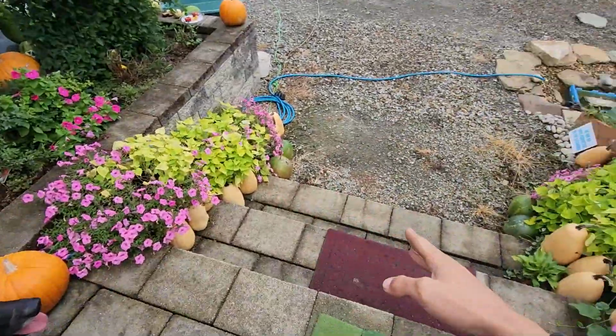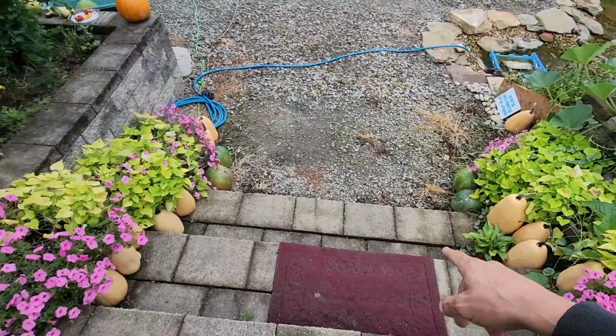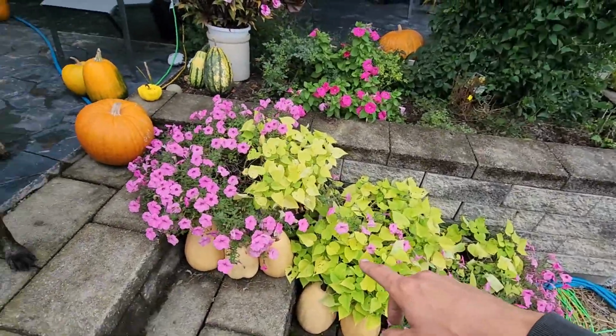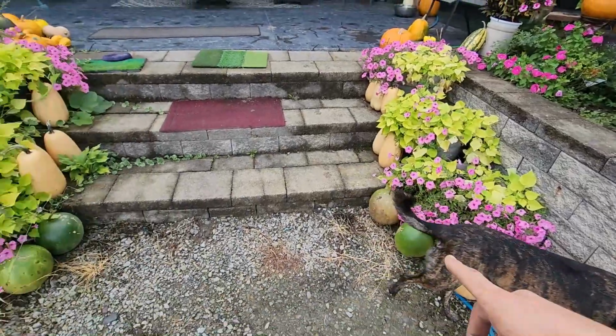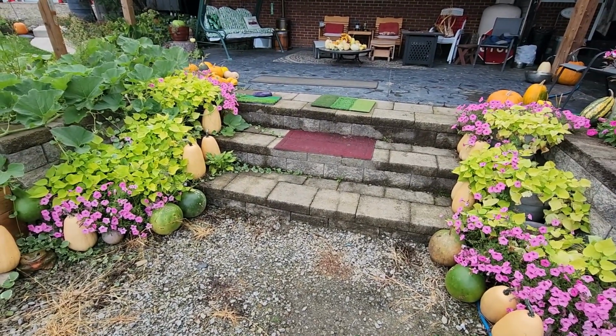The 6 pots off the steps actually turned out really good as well. I put some pumpkins out there from the harvest down on the squash mound. We got the lime sweet potato vine and the Vista pink petunias just looking really nice. Couple bushel gourds tucked in there as well. And I think the stairwell really filled out here this year.